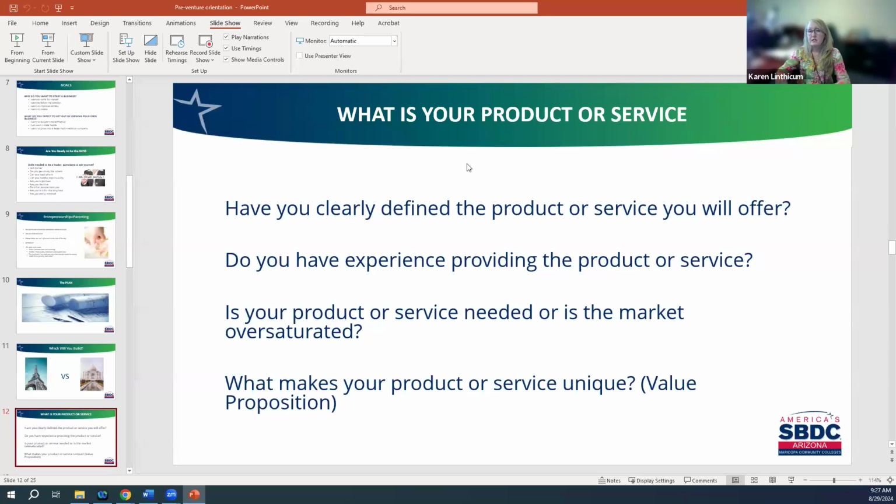Is your product or service needed, or is the market oversaturated? So a lot of people have great inventions, and they think that it's going to be a game changer, but they haven't done the research to find out that what they consider an innovative product already exists in someone else's toolbox.